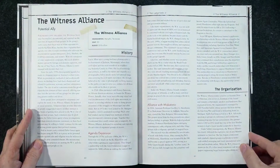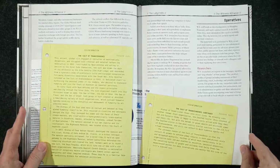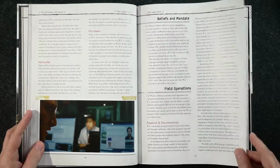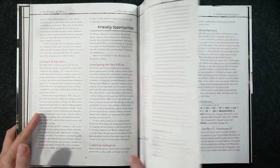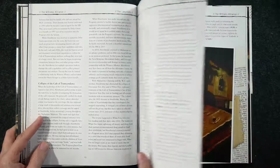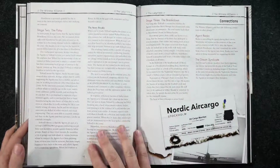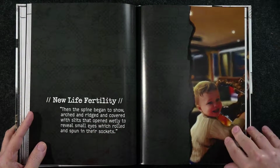So we're just going to kind of page through here. One thing I will mention is that, now I got to be honest, I do not have every Delta Green release for this latest edition, but it seems to me that some of this artwork is actually recycled. I'm not positive, but I think I've seen some of this stuff before. So that's something I do want to mention.